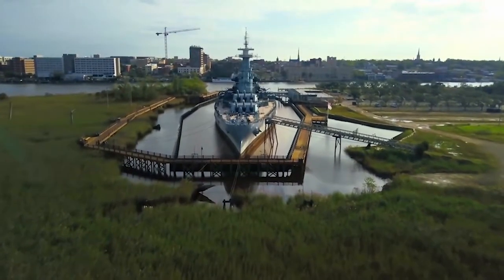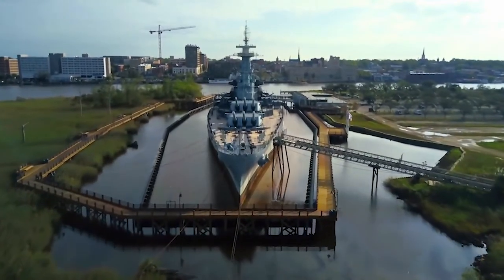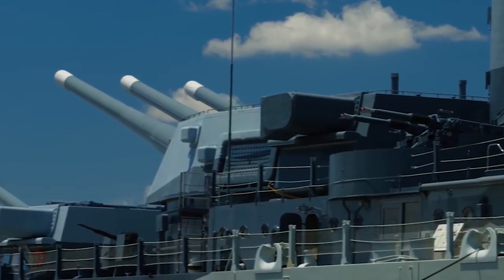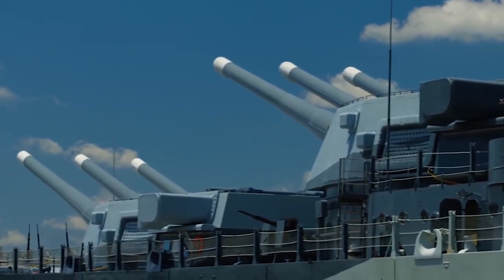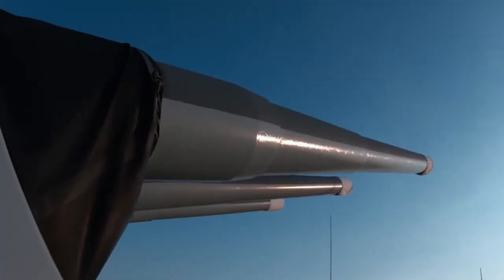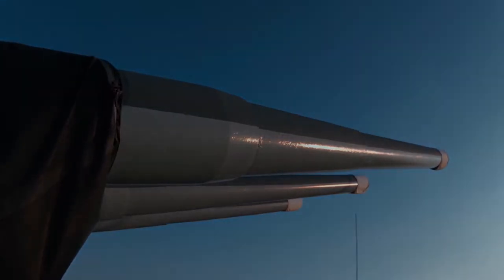Since her arrival in the Pacific Theater of War and until the last missions in July 1945, North Carolina never engaged enemy battleships in a direct artillery duel. However, the battleship's artillery was used in all major operations of World War II in that region.